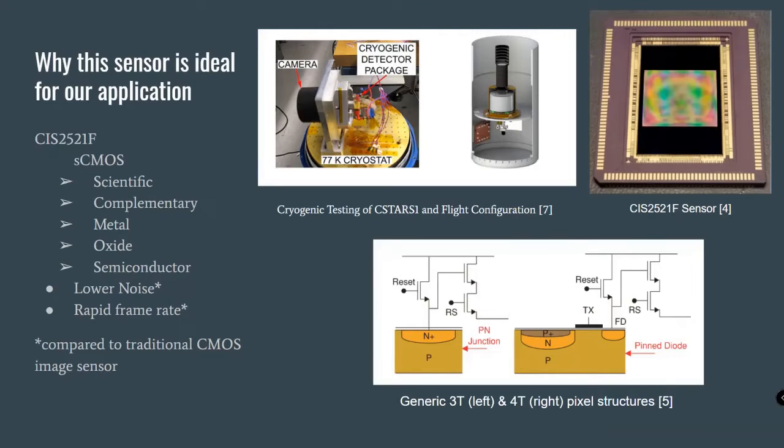The image sensor used in the CSTARS2 project is the CIS2521F by Fairchild Imaging. It is manufactured using scientific CMOS semiconductor technology and uses 5 transistors per pixel. This allows the sensor to take clear images in noisy environments and offers the options of rolling shutter mode, which captures an image one row at a time and does not require much control, versus global shutter mode, which captures an image using every row at the same time but is more difficult to control.